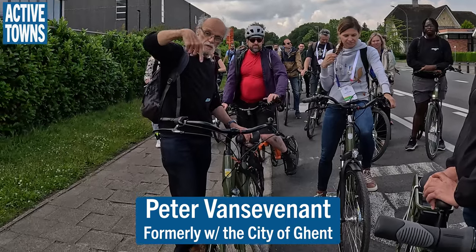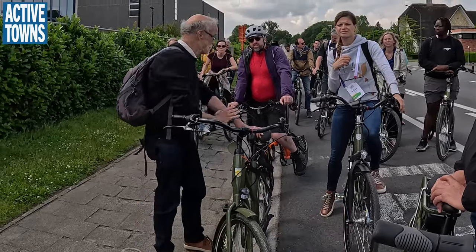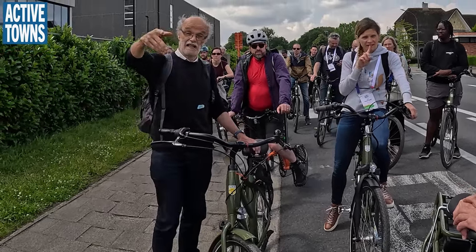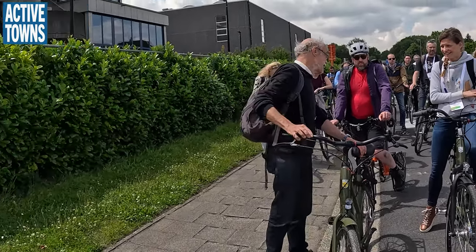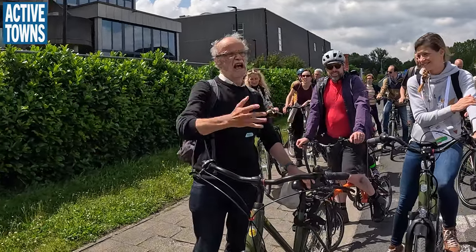The cycle path we will follow is a cycle path between the trees. It was okay until 5 years ago because it was a dead end. And it has been like that for at least half a century, because when I started to study, that's almost half a century ago, it was still like that. And you will see it's bumpy and it's too narrow.